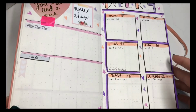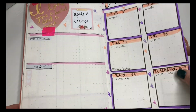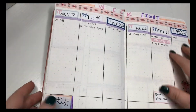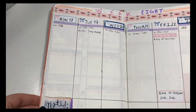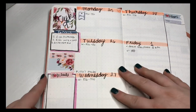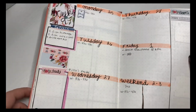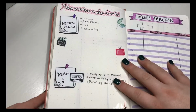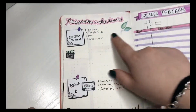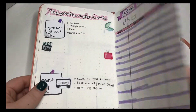I decided to do boxes and then a full notes page, and I really like the drop shadows. Amanda Rachel would be proud. So then this one I went ahead and used my stickers from twolilbees, and I did another week. This one I got some inspiration from Pinterest, and I just put my goals and tasks on the side and my notes on the other side. I added a recommendations page for Netflix or Hulu and music, and then I did my expense tracker.